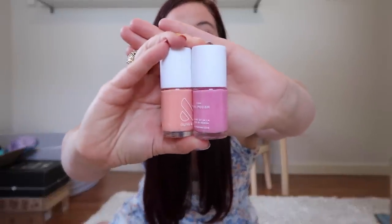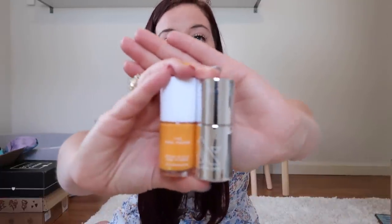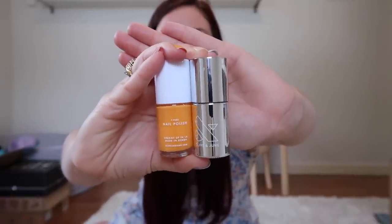And a lot of the colors are very specific for the summer. However, they do have yellows and oranges and other colors that I can transfer into the fall months and then even the winter months. So I will totally get good use out of these. I think I got 7 nail polishes and then 1 top coat. And I love this top coat. This top coat is incredible.